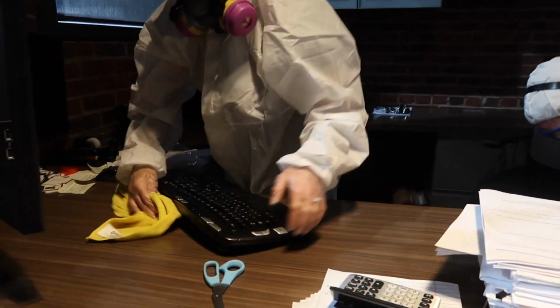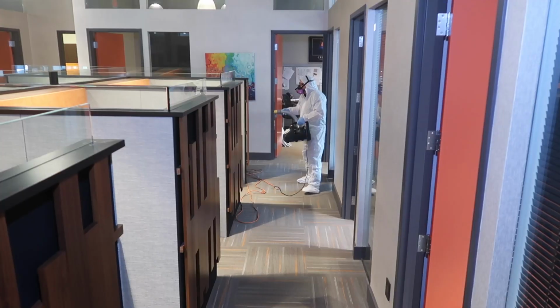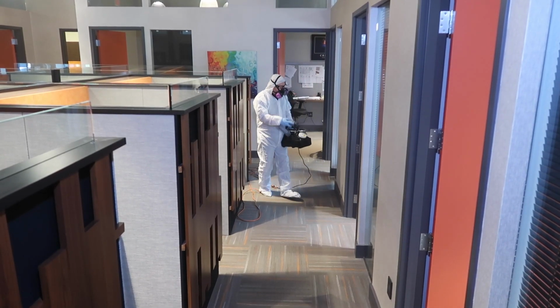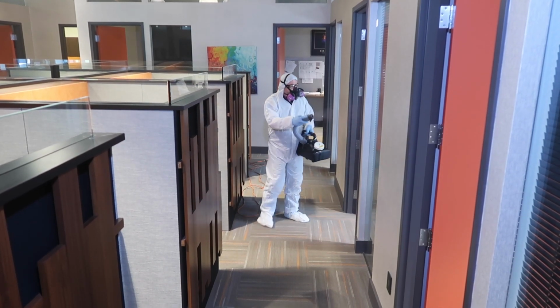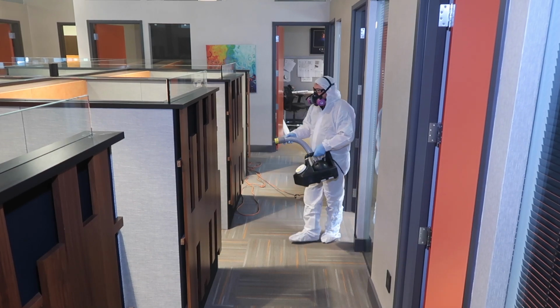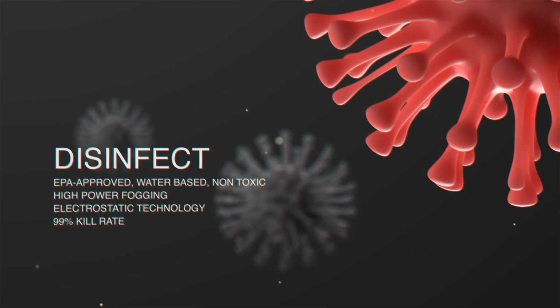Next, we begin our double protection treatment process. Both of our treatments are applied using electrostatic technology. Germ Busters is leading the way in the use of this technology in the infection prevention and control industry as a tool to break the chain of pathogen mobility. The first step is to disinfect.